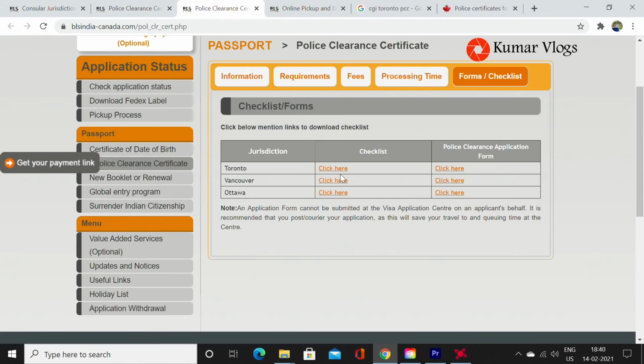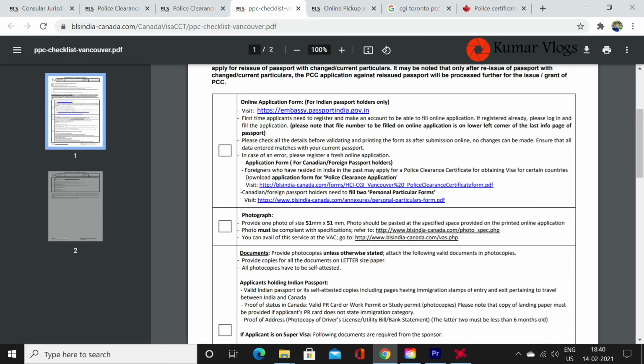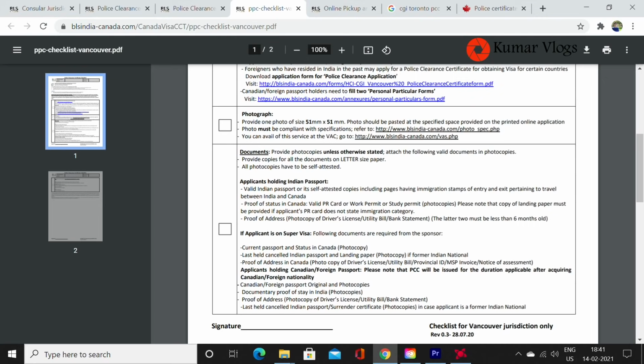Let's have a look at Vancouver. Same application form. You have to provide 1 photograph of this size. Documents: provide photocopies unless otherwise stated. All photocopies have to be self-attested. Here's the difference. In Toronto, there wasn't such a thing. We just needed copies.